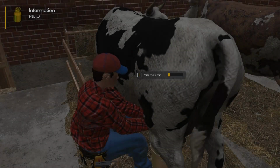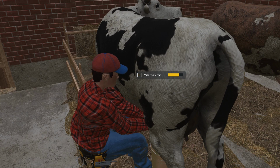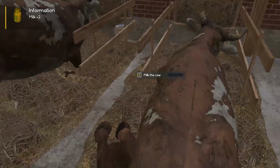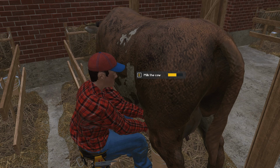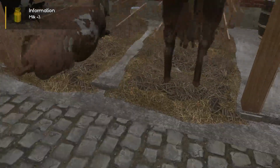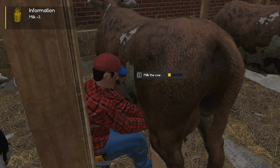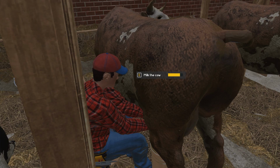Actually, I think the last time I milked the cows is when the update came out for how you milk the cows. You would never have to sit on a stool and milk them. You used to just walk up to them and spam the E key, and it would do the same thing, wherever you're standing. But now they give you a little stool to sit on and milk them. Then in the old days, sometimes a cow would just be laying down while you're milking them, which would be kind of difficult, I would think.